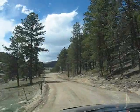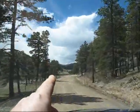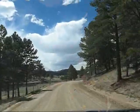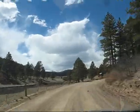We're going to go up canyon here a little bit. If you go up this way, you get the National Forest and Wildlife area about 5 miles up here, right at the base of the Spanish Peaks.